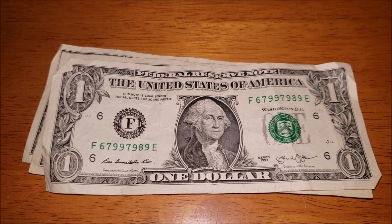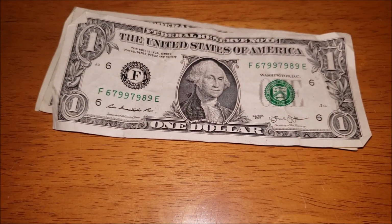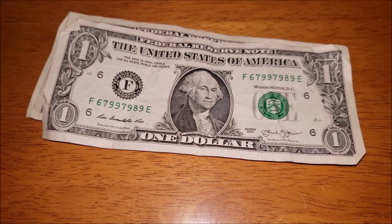Let me know what you've come across in your bill searches and coin searches lately. Sorry for kind of talking monotone. I'm still recovering from mouth surgery. But we'll get there, man. And the wonderful thing about this hobby is you always end up with the same money you started with, even if you don't find an error.